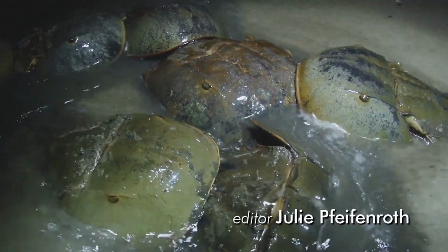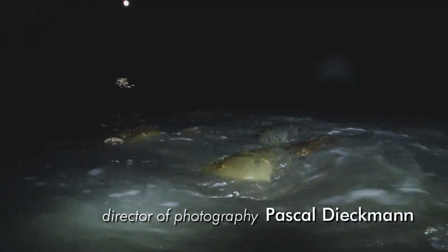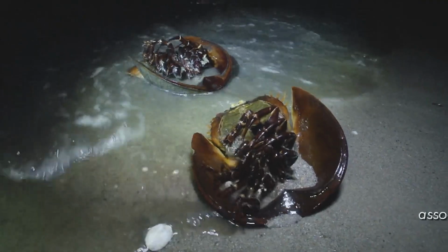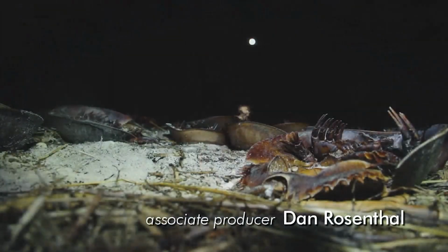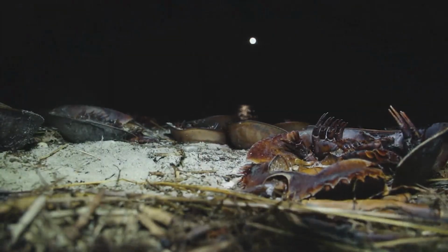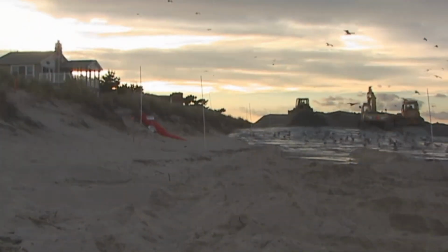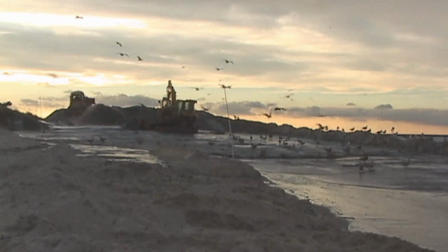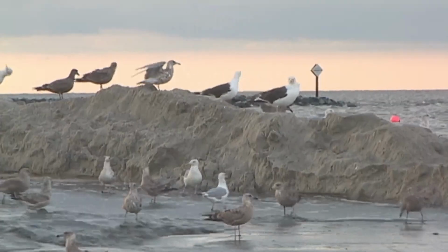The loss of spawning habitat from beach erosion is contributing to an alarming decline in the Delaware Bay horseshoe crab population, and in turn, the number of eggs available to feed migratory birds. Coastal states like Delaware engage in beach reclamation projects to buffer shorelines diminished by stronger and more frequent storm events.